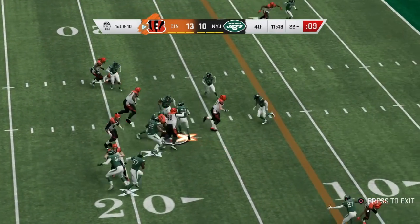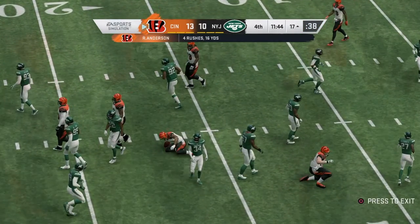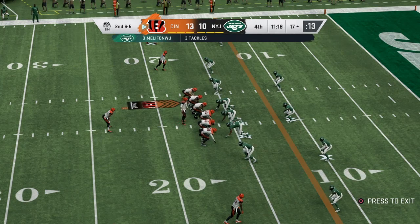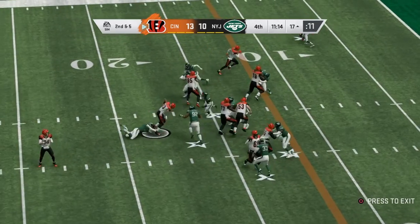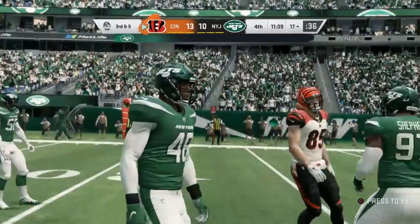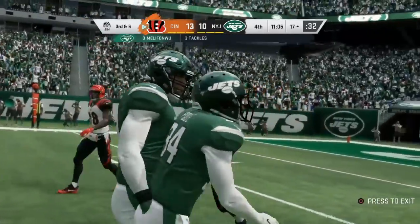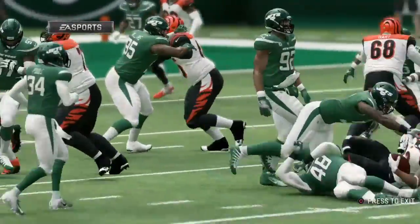Now a run with Anderson. And he'll get it down this time to the 17. Give him 5 on the carry there, and it'll be second down. Again, Anderson. And the second wave of tacklers is going to get him as they stop him behind the line. It'll go as a loss of a yard, and it'll set up third down. Now, obviously, that's some good work there defensively, being able to stop them and bring up a key third down.